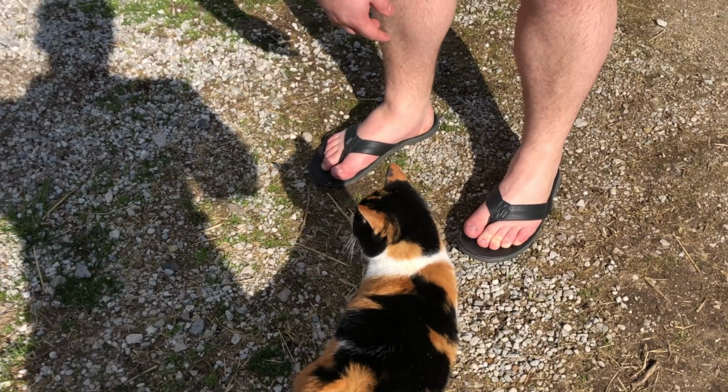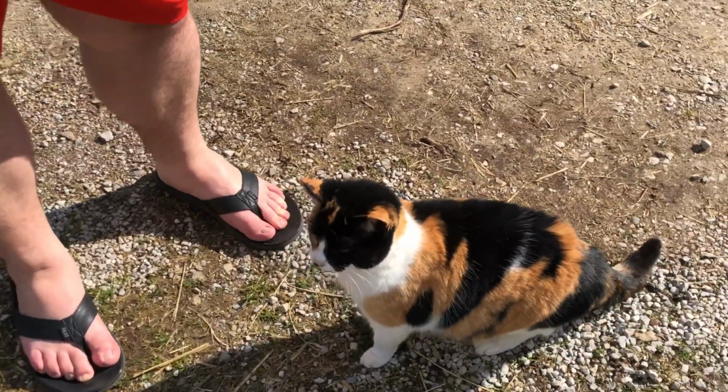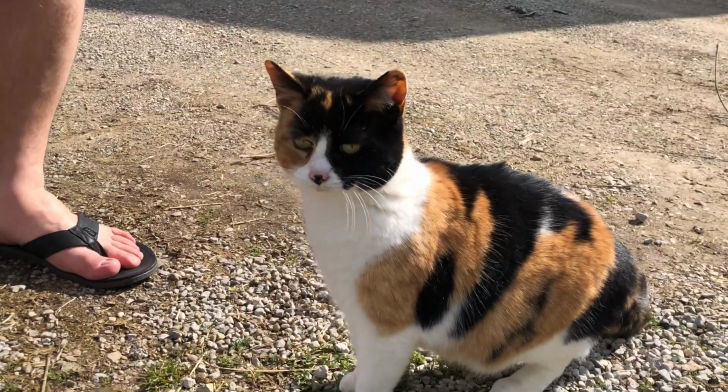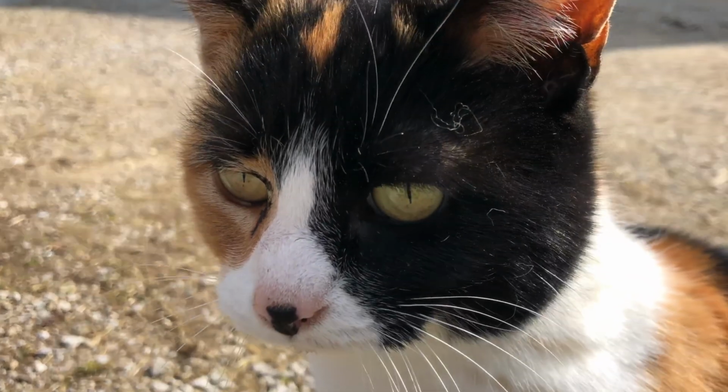Hello. Now you're spooked. I didn't know there were going to be cats here like this just running around. That's kind of cool. Well, now you can't see its... There, you can see its face.